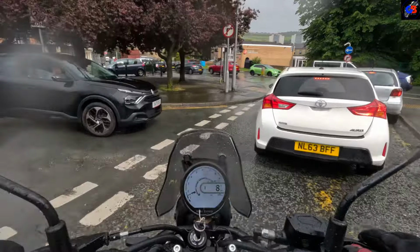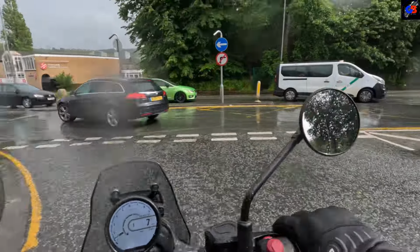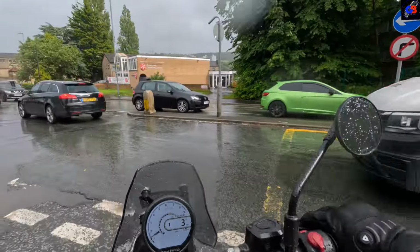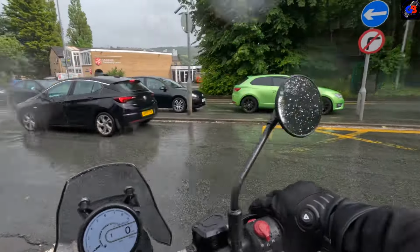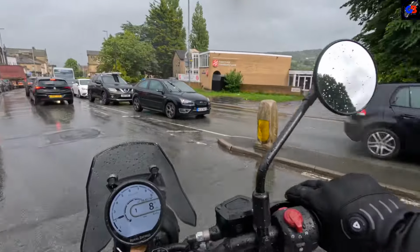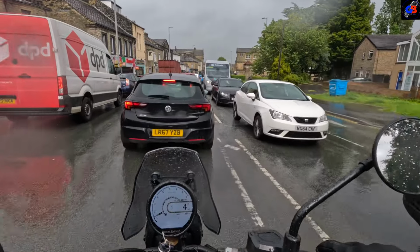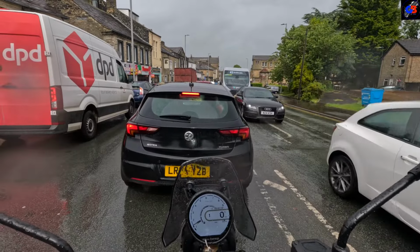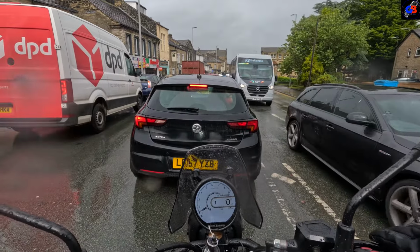Oh, look at this. Doing some sneaking here. Gotta get some sneaking in. Traffic's bad. Do you know what? I'll say, as far as your sneaking goes on this bike, it's actually quite a nice bike to do it on, because you're tall. It's an adventure bike, they all are quite tall, but because it's tall you can see quite far down the street, which is good.